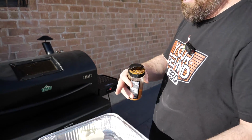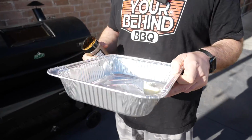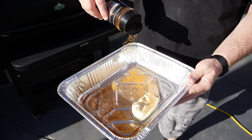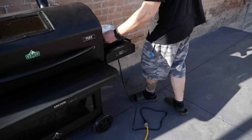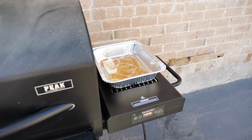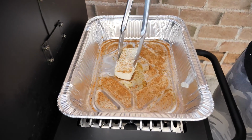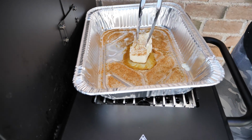All right, remember I told you there's a little trick. So I got, I don't know, what do you say that is? Half a stick of butter inside of a pan. I'm gonna add our Arizona Cajun to the bottom of this pan, okay? Now, with this little side burner action, I'm gonna set this on here and I want this butter to melt. You're gonna see a trick here. So I'm gonna let this butter melt in here. Woo, this sucker's hot, boy.